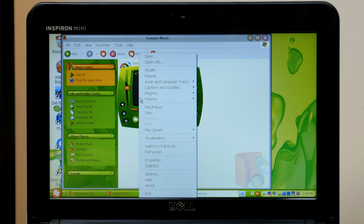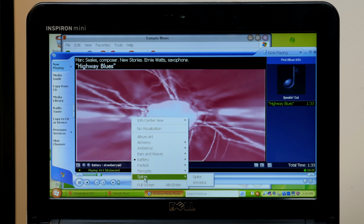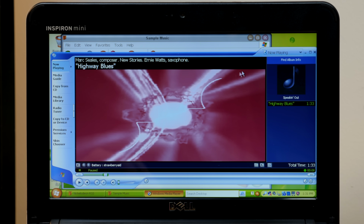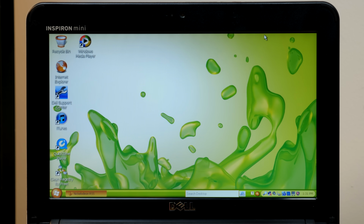But if we go here, I wonder if there are any visualizations. I don't know if there are any custom ones in here. I think these are all the default ones. Yeah, there's not a Nick category or anything. That's kind of disappointing, but I mean, it's nice that they threw in all this stuff. It's definitely not as extensive as the Disney NetPal, because that's really it for the custom programs.